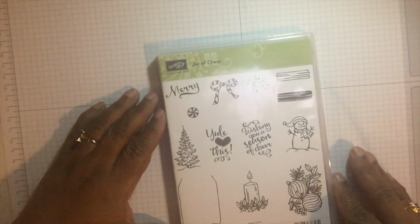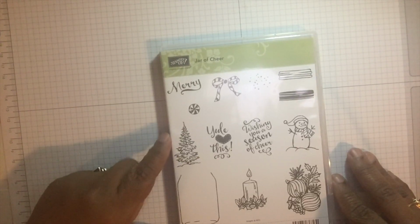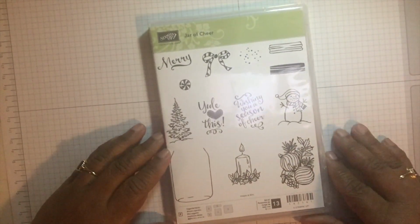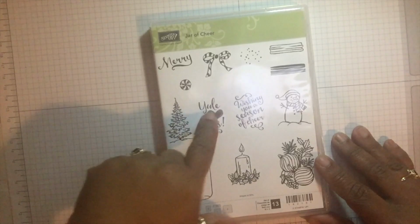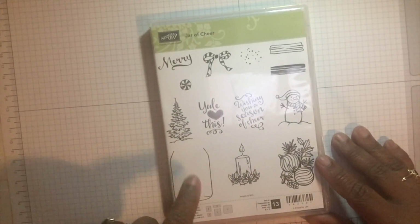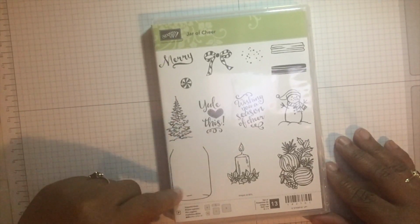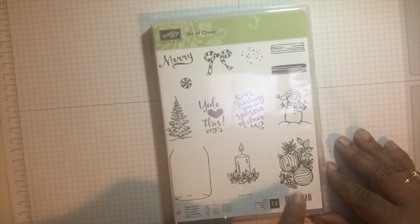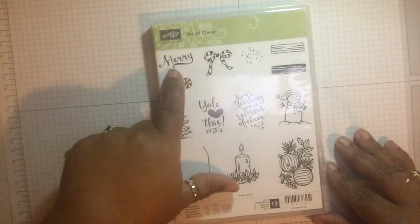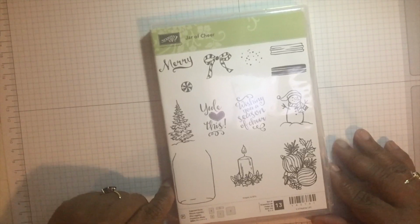Another one that I purchased is called Jar of Cheer. And this coordinates with the Everyday Jars Framelits from the annual catalog. This is really nice because here's a jar and then the lids, and you can cut that out, and then you can put the different elements inside here. The way they have it inside the catalog, they have it turned upside down and it looks like a little snow globe where you're making your own snow globe. So it could be a Christmas tree. You can have a snowman inside there. There are the candles. There are a couple of sentiments, and right here it can look like there are little snowflakes coming down. So this is really, really nice.